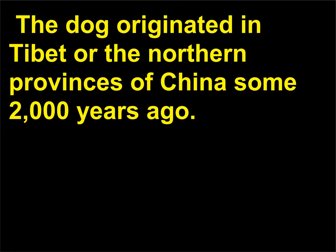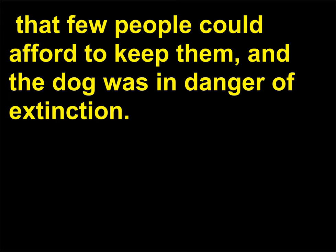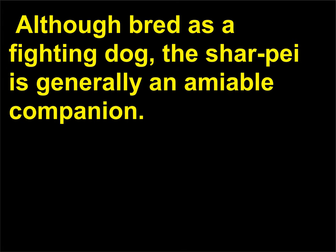The People's Republic of China put such a high tax on Sharpeis, however, that few people could afford to keep them, and the dog was in danger of extinction. But a few specimens were smuggled out of China, and the breed has made a comeback in the United States, Canada, and the United Kingdom. Although bred as a fighting dog, the Sharpei is generally an amiable companion.